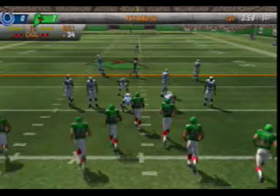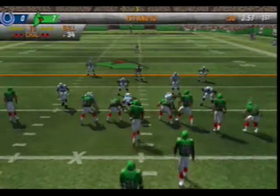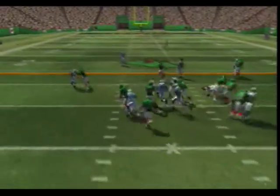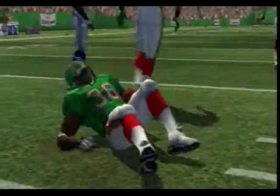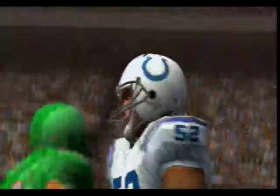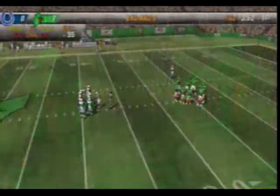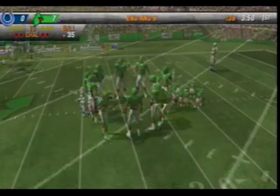Ball on the 34-yard line. A little misdirection. Number 58 comes up to make the play at the 35. This team's always trying to get a good mix of run and pass plays. 1 yard gain on that play.